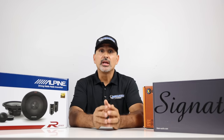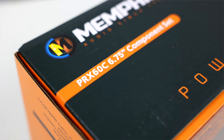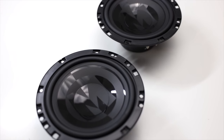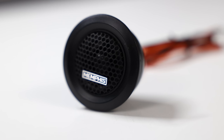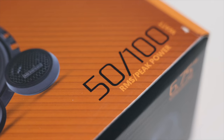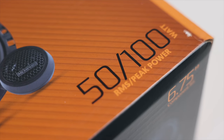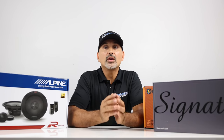Okay, let's get moving. Starting off with Memphis's PRX60C. These have a polypropylene woofer with a polyurethane surround and a separate polypropylene dome tweeter. Two-way external crossover. These handle up to 50 watts RMS, 100 watts peak power. Now, the frequency response on these speakers is 72 hertz all the way up to 20,000 hertz. And the sensitivity is 88 dB at 1 watt, 1 meter.